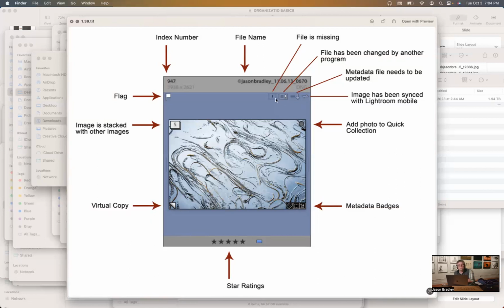Anyway, there are 2 types of exclamation points to answer your question. There's this one here on the left that shows a file is missing. Your file is missing, you've lost it, you need to find it. There's all kinds of reasons why it's missing. You may just simply have the hard drive that file resides on unplugged from your computer. So Lightroom is just showing you that you can still see your preview, because as you import images in Lightroom, a preview is generated. But the file itself is missing. So if you go into the develop module, you're not going to be able to develop the file.